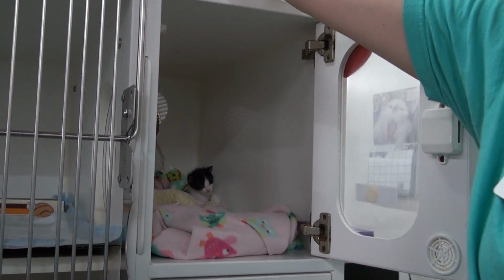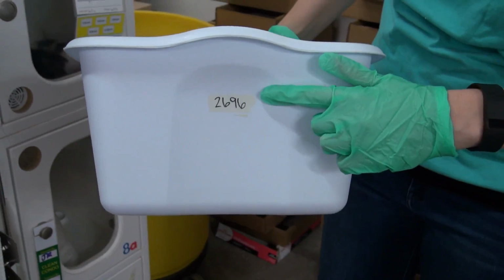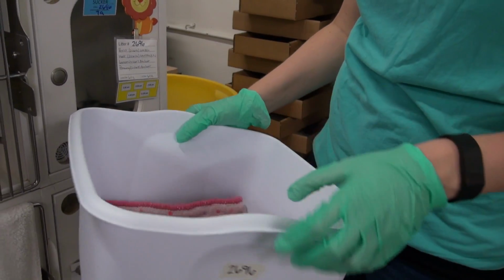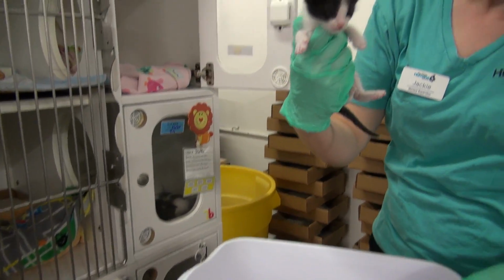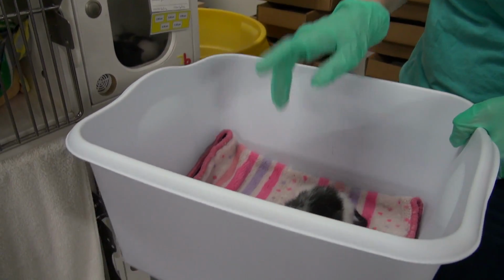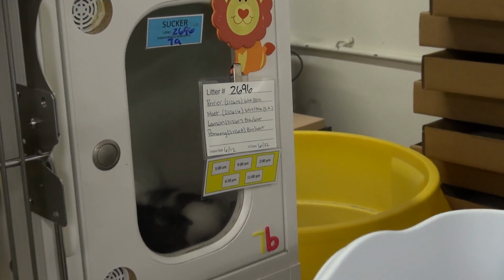We also have these bins on top, which I'm going to use to place the kitten in. Notice the number, 2696, also matches the number you saw on the front of the kennel, the folder, and the bottle. So this is a black and white kitten, and there's only one black and white kitten in the litter, and that's Lanson. So this is the one that eats some wet food.